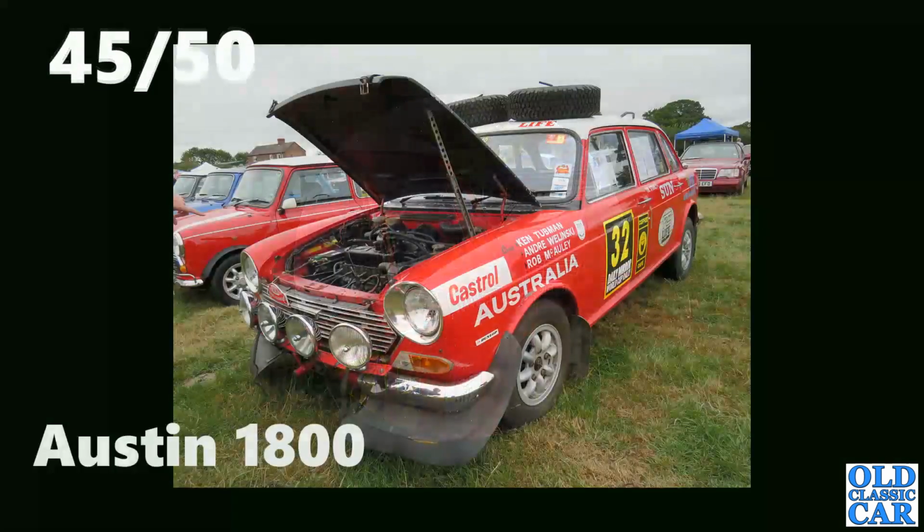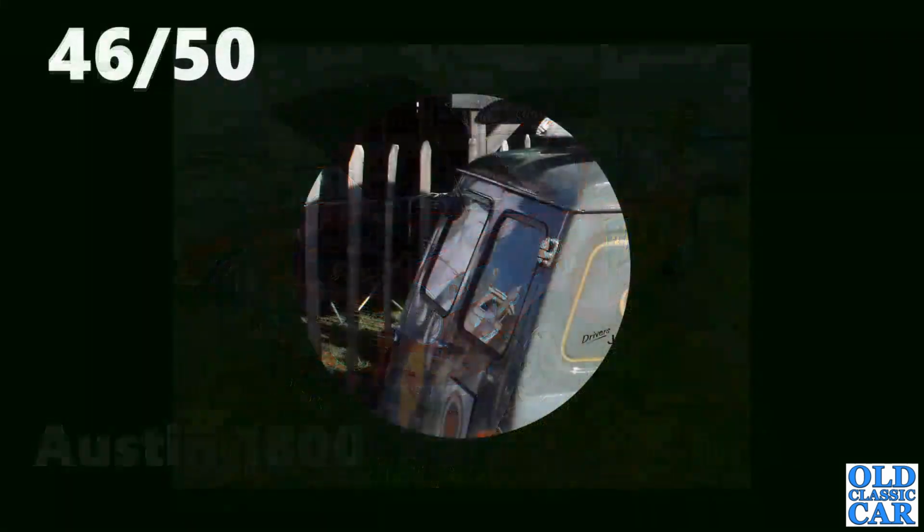There we go, it's a rally prepared Austin 1800. You can also get the Morris version of this particular car, and the doors, I believe, were shared with the Austin Maxi. Just a few more cars to go.